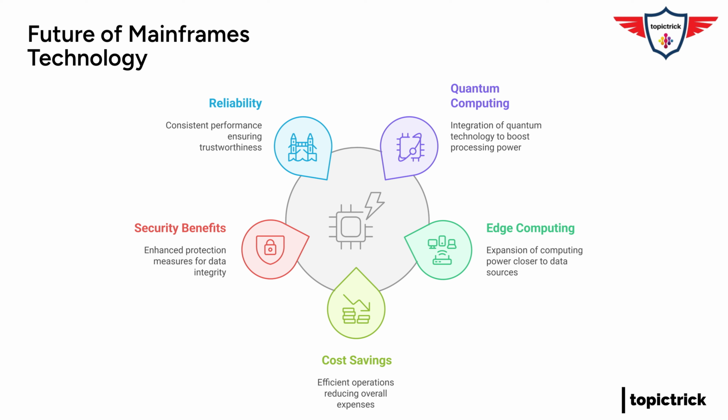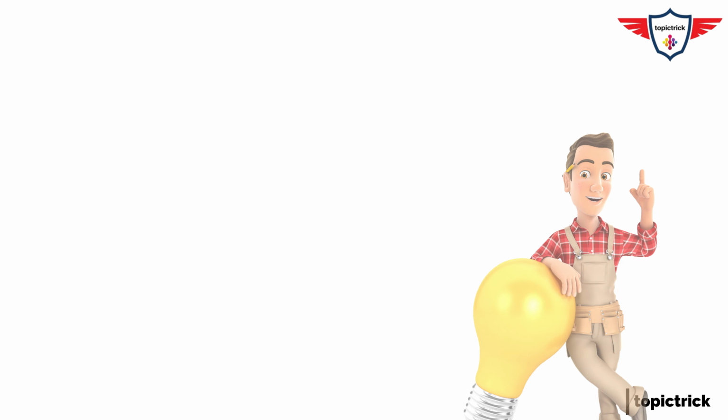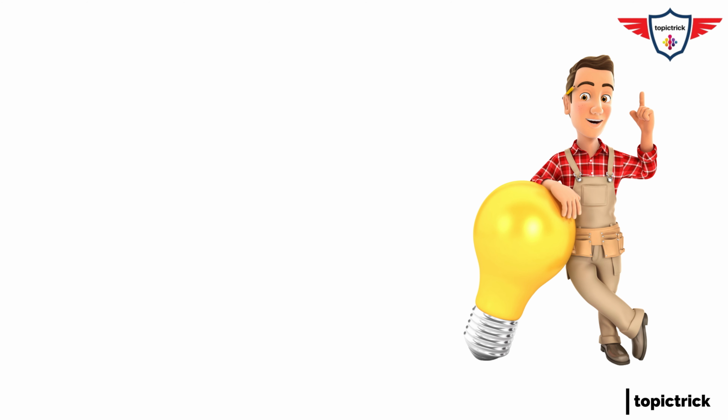So you're saying mainframes aren't going anywhere anytime soon? Not a chance. They're here to stay. And I think we're all going to be surprised by the innovative ways they're used to solve some of the world's biggest challenges. This has been a truly eye-opening conversation. Right. We started off thinking about these big, clunky machines, and now we're talking about the future of computing. It's been quite a journey.